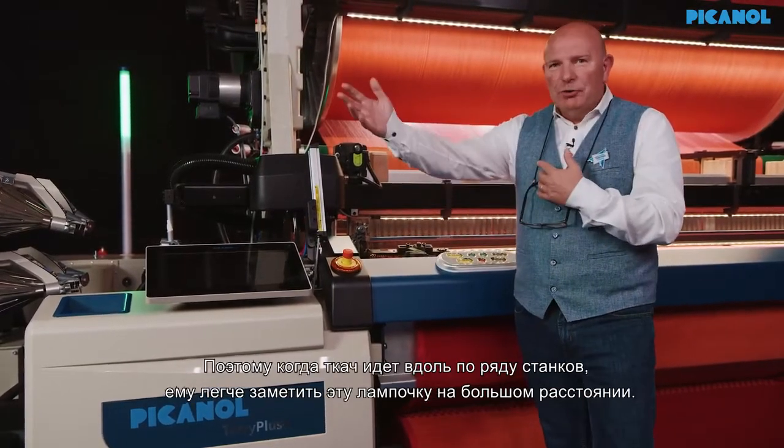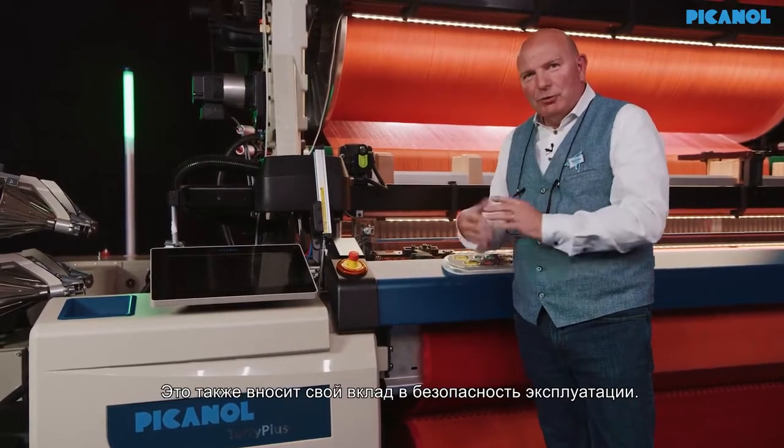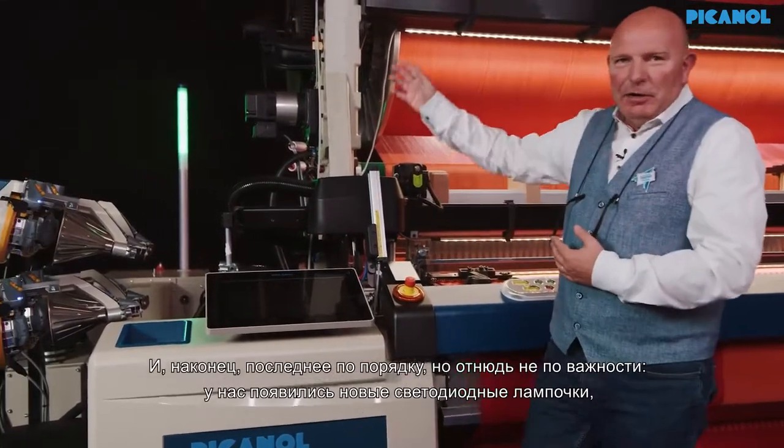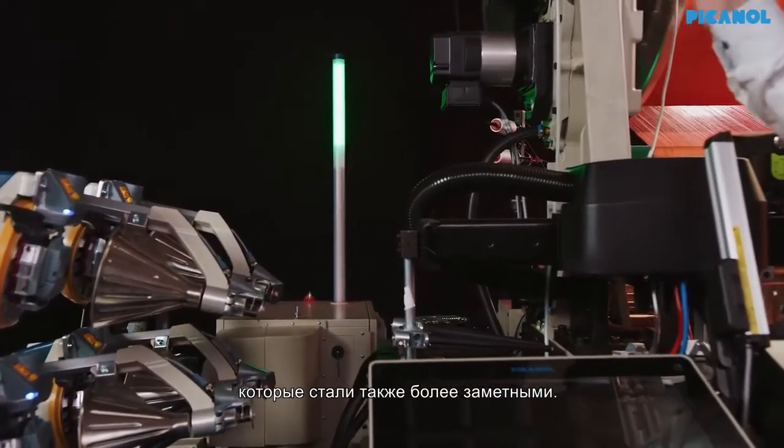The orange warning light has also been positioned much more visible for the weaver. So when he's walking through the alley, he can easily see from a distance. This is also going to add to the safety. And then last but not least, we have new LED lamps, which are also much more visible.